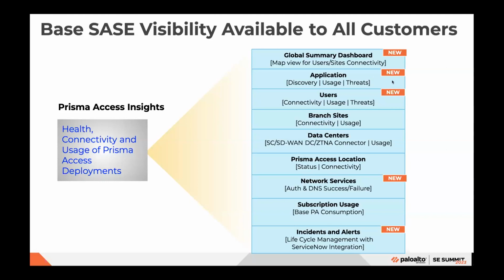Additionally, they are going to get an application dashboard, which we didn't have in Prisma Access Insights. We had some sort of a division between ADEM, where we showed the applications the users were accessing, but we never showed that to customers at the base level. And we are augmenting that, given that Prisma Access is in the business of connecting users securely to their applications. So we will show the applications that are discovered by Prisma Access. Additionally, we will show the different threats that this application usage opens up to our customers and how we protect them from these threats. We will also show in the users page the threats that a user's activity poses to them, and which threats Prisma Access is protecting them from.